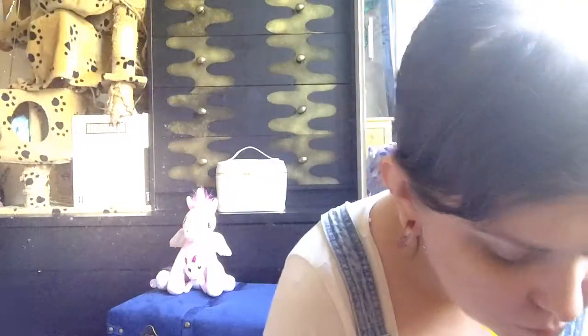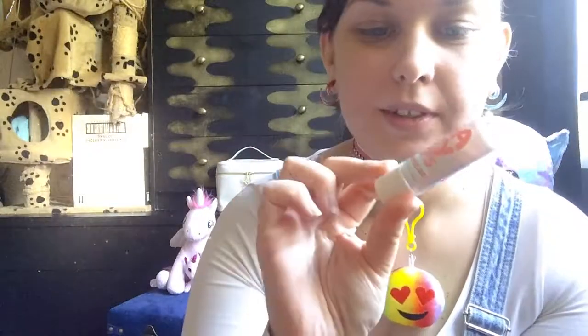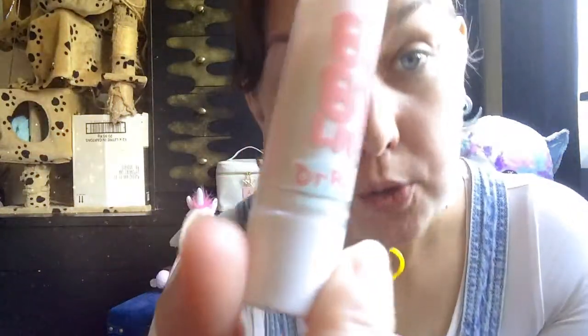Not sparkly nudies. And we have 3 nudies. Let's start with this. Dr. Rescue. This one was actually my favorite of all of these because my lips loved it. And its name is Coral Crave. Don't know the meaning of that, but Dr. Rescue.